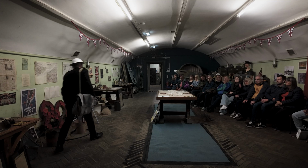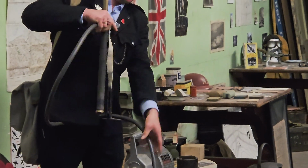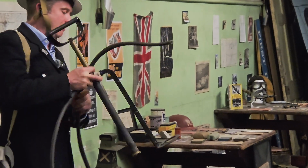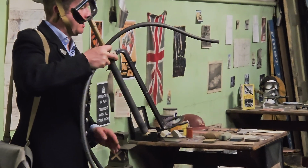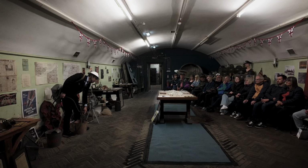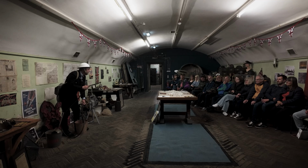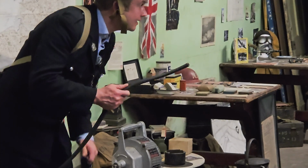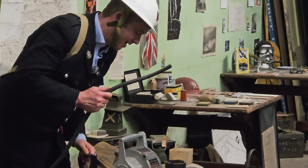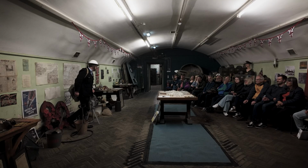And then for the water, you had the trusty, or maybe not so trusty, stirrup pump. So this is a stirrup for your foot, like on a horse. That end went in the bucket of water. And then you had a tiny little hose to put your whole house out with. Good luck. Better off maybe chucking the bucket on and running away.